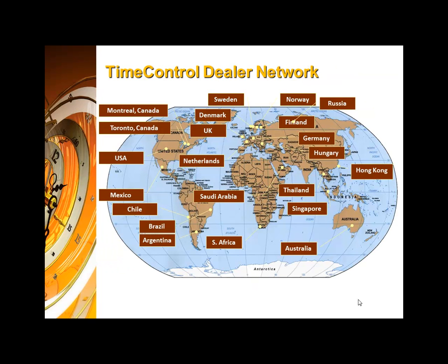We also have representatives of TimeControl all over the world. From South Africa to our headquarters in Canada, to Australia, to Asia, to the United States, we have people who are subject matter experts in both timesheets and project management, as well as ERP systems, so that you can get the best local information available. And TimeControl is also available in multiple languages, so that you can have each user see the interface in the language that's most comfortable to them.